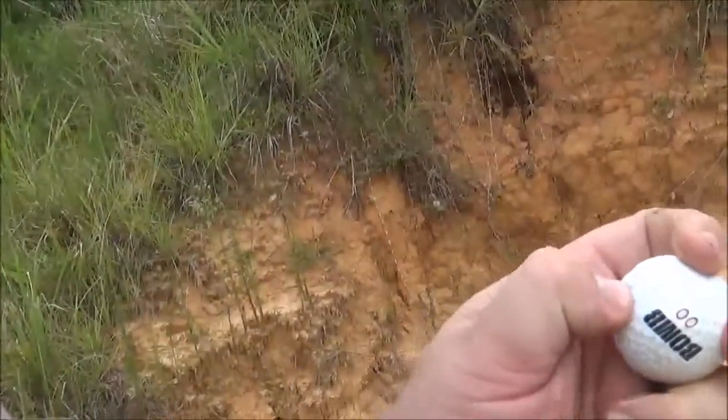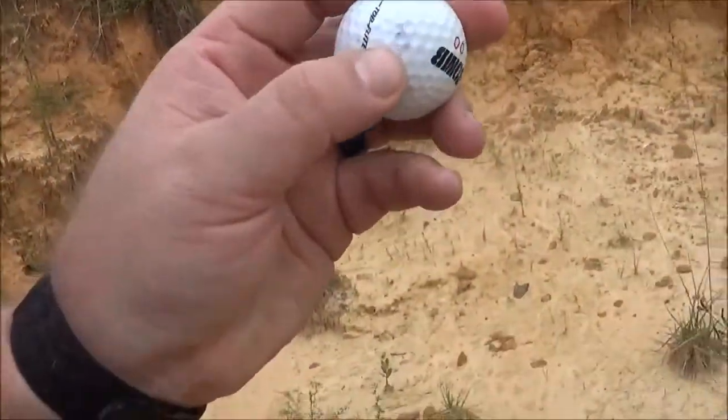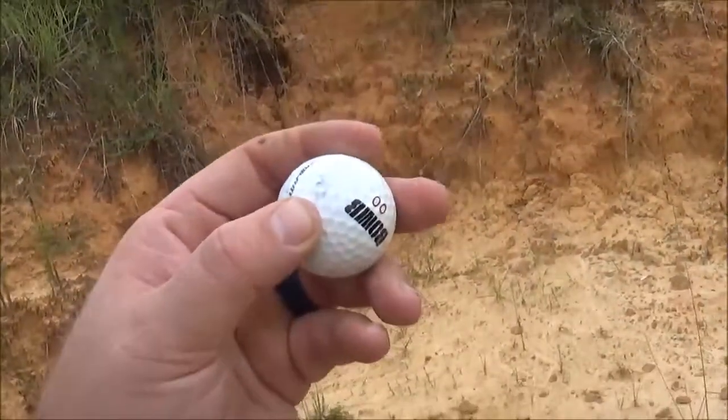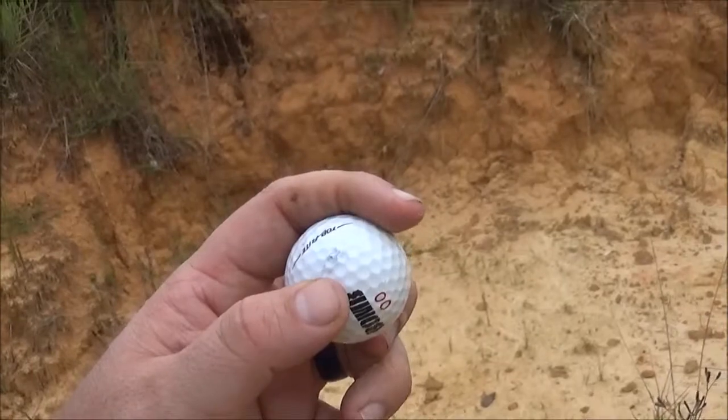Alright, so this is supposed to be an exploding golf ball. It didn't explode, but you can see the mark that the pellet made on the golf ball, which was not there previously.